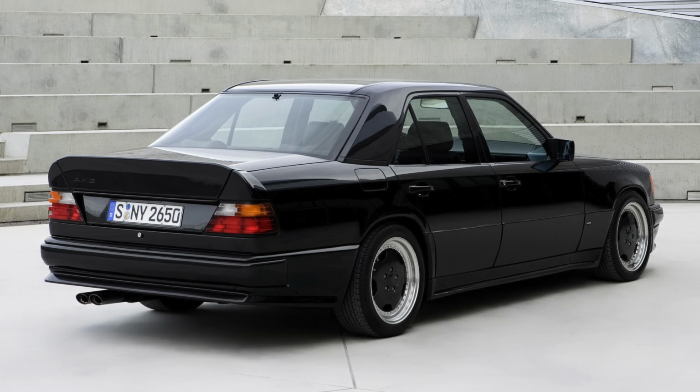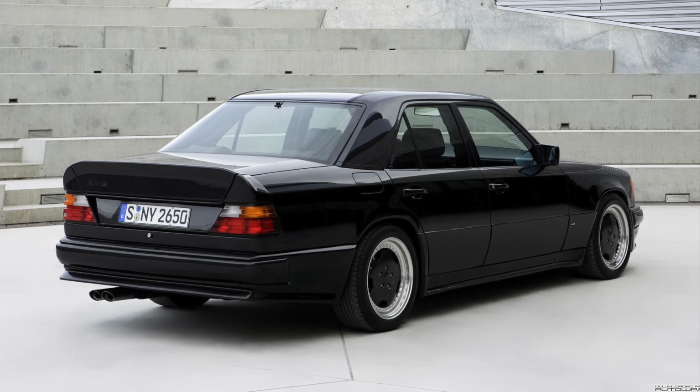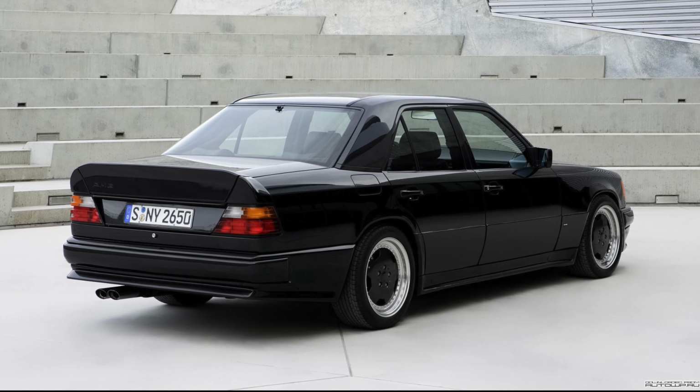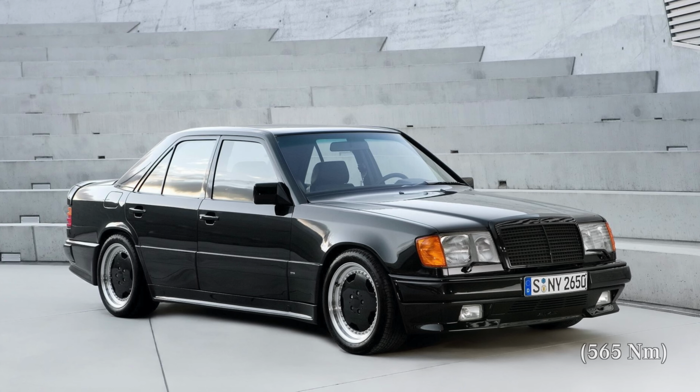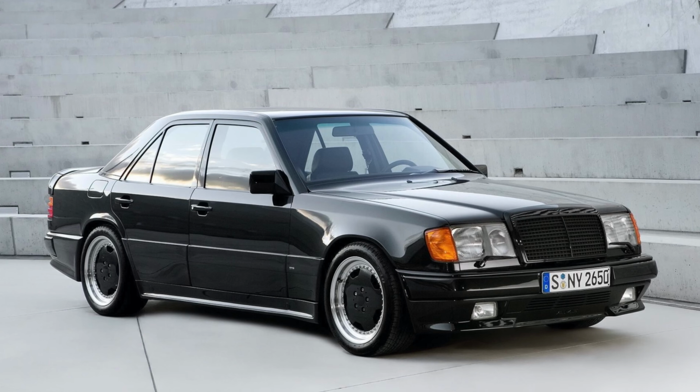By the summer of 1987, AMG cemented their status as the ultimate Mercedes tuner with the 6-liter Hammer, putting out 380 horsepower and 417 pound-feet of torque, and capable of 187 miles an hour.